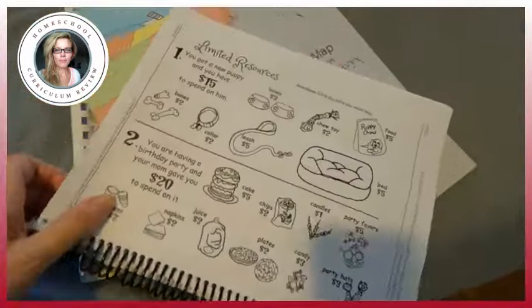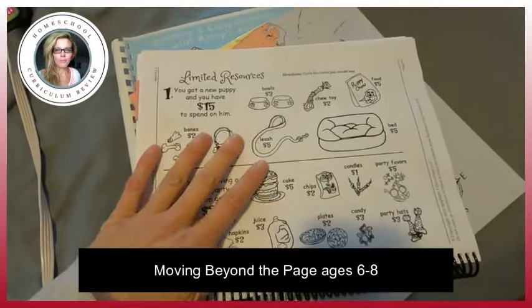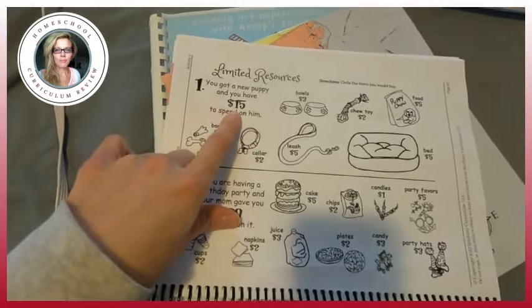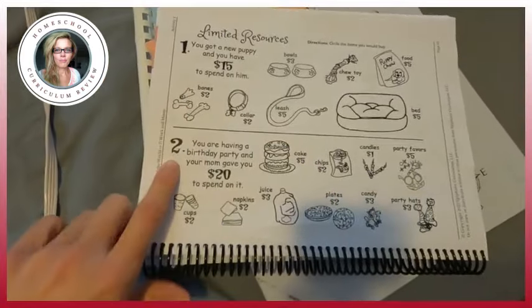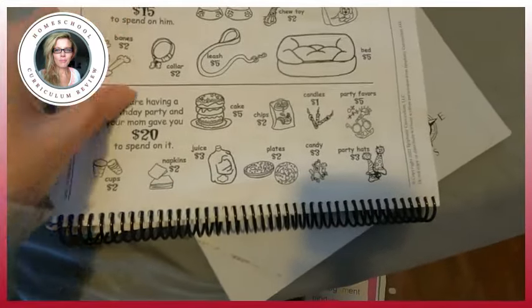Next thing I want to show you is from Moving Beyond the Page. This is just a super cool activity that you can recreate on your own if you didn't want to buy it, but I also wanted to show you inside here. So limited resources. You have $15 and you have a puppy to spend it on, and these are the costs. That's what we did today. And you are having a birthday party and mom gave you $20. What are you going to buy for your birthday party?